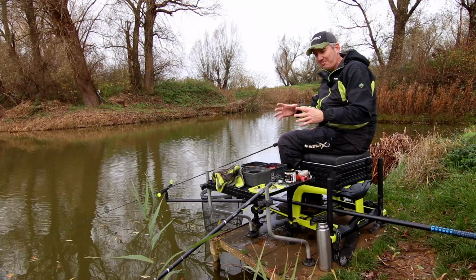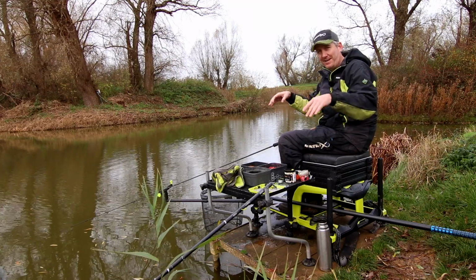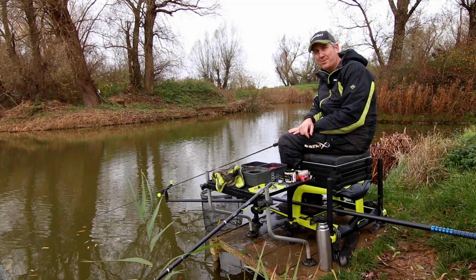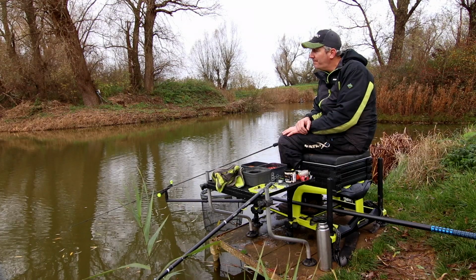Again, some days when you can really see where the shoal of fish is, if you can pick the fish off around the edge of the shoal rather than chucking a bomb straight into them, you'll catch for longer, and obviously you can then move around your peg. I like to do it.